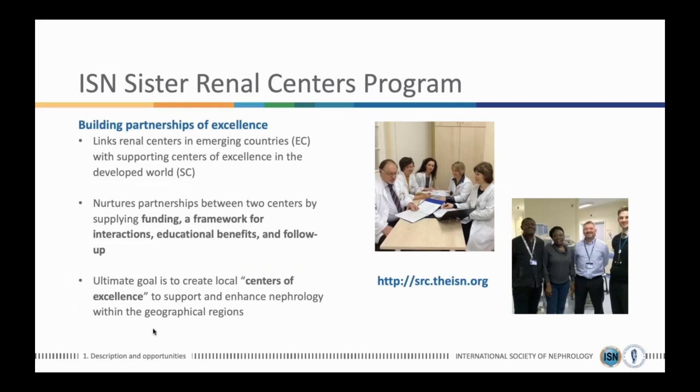The programs are meant to link emerging centres in emerging countries with supporting centres of excellence in the developed world. These partnerships are meant to provide a system of funding and a framework for the interactions, providing educational benefits and long-term follow-up. Our ultimate goal, of course, is to create centres of excellence to support and enhance nephrology within geographical regions. We hope also that these partnerships form long-standing relationships between the centres.